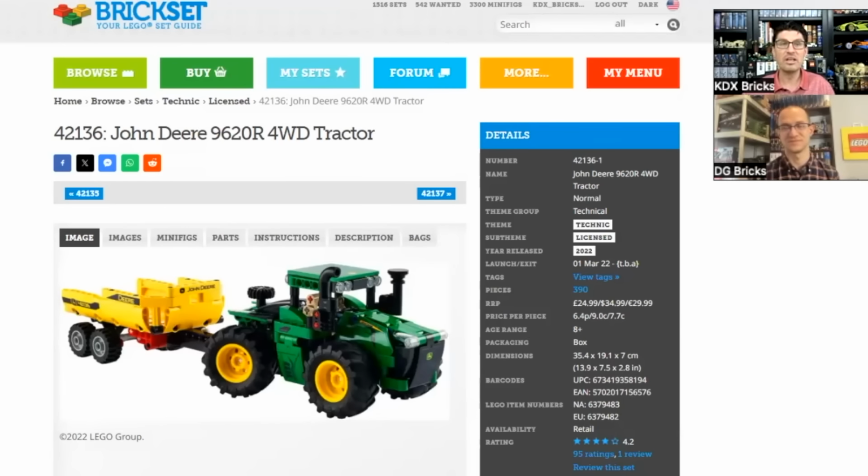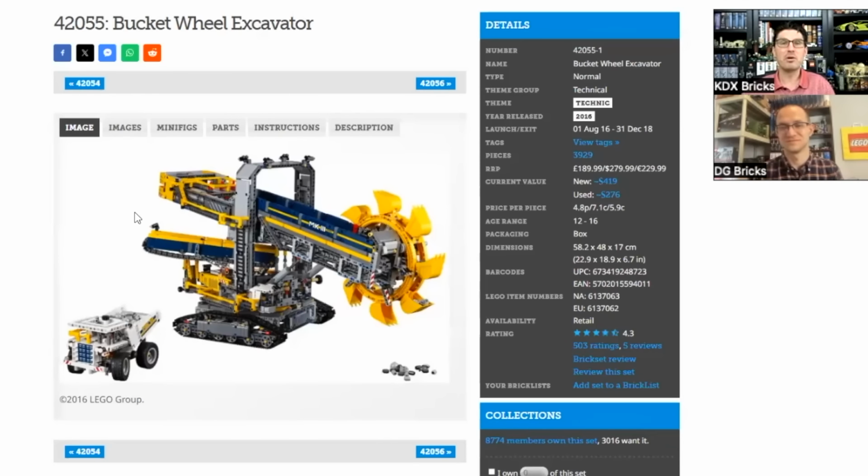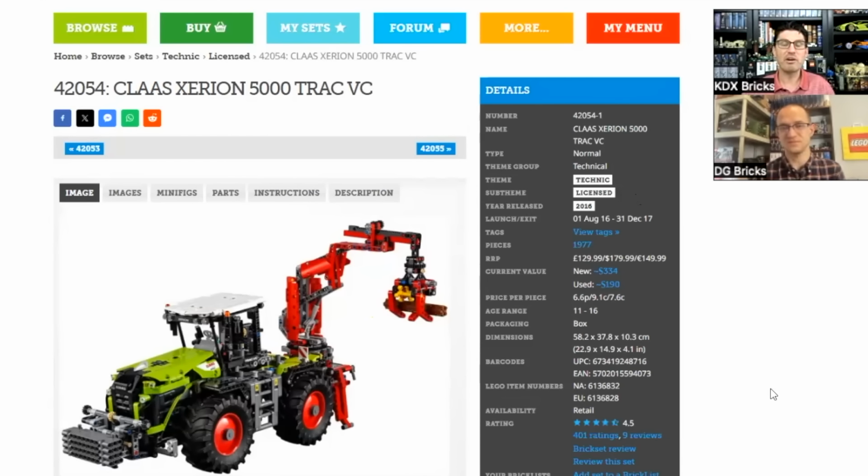Looks pretty cool. If we look on Amazon, this one is selling $800 in the last month at the 20% off. If we look at some comparables, here's a bucket wheel excavator that retired in 2018. This was a big set. According to Brickset, $280 to over $400. I think this is a pretty good comparable. It's one of very few actual Technic tractors. This one retired in 2017, $180 to $350-ish.